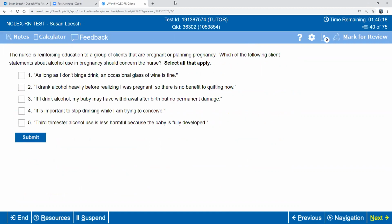All right, here's your next one. The nurse is reinforcing education to a group of clients that are pregnant or planning pregnancy. Which of the following client statements about alcohol use in pregnancy should concern the nurse? If I drink, okay, as long as I don't binge drink, an occasional glass of wine is fine. That's a no-no. I drank alcohol heavily before realizing I was pregnant, so there's no benefit to quitting now.